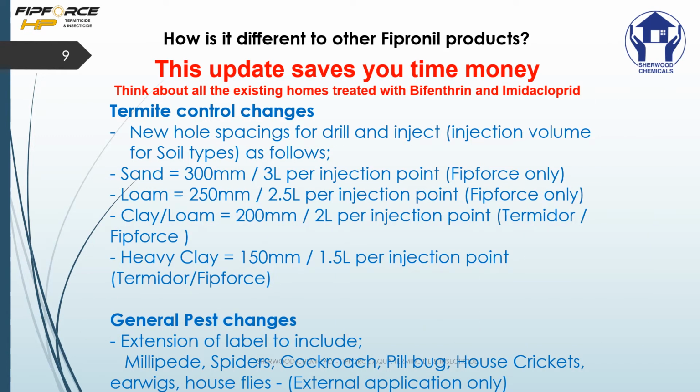So what's new with FipForce HP and how is it different to other fipronil products? This update saves you time and money. Think about all the existing homes treated with bifenthrin and imidacloprid over the years. A lot of bifenthrin and imidacloprid hole spacings are 300 millimeters wide. That's why FipForce HP is now a market leader when it comes to hole spacings, saving you time, money, wear and tear on your body and your equipment.